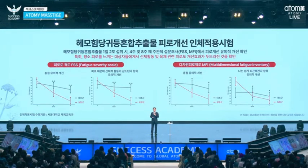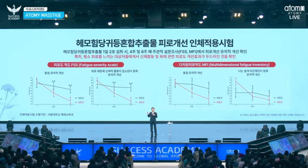And the test group that consumed HemoHIM had a significant difference when it comes to physical activity and the improvement of physical fatigue. Not only during the 4 weeks, not only during the 8 weeks, but even within 4 weeks, there was a significant improvement effect. So now we have the effects of HemoHIM proven scientifically and also by yourselves.